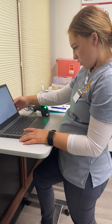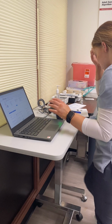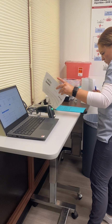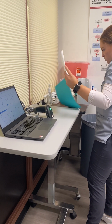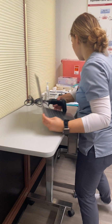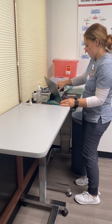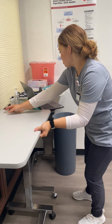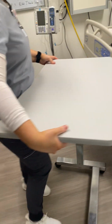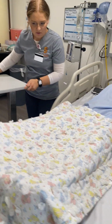Okay, so I'm just checking my order for my catheter. Okay, and we're just gonna get everything set up for them. Okay, so I'm just gonna get set up for that.